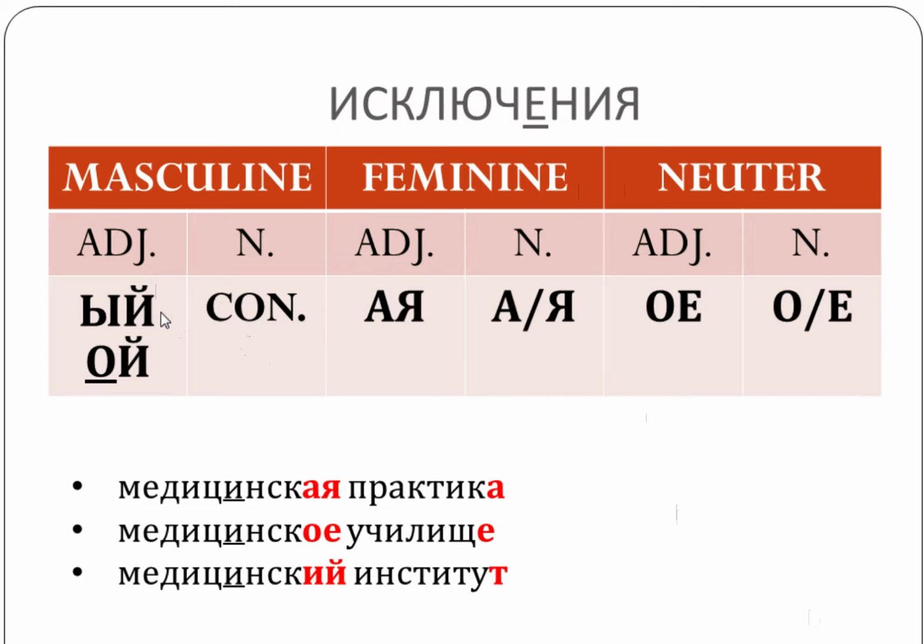Masculine adjectives have uy ending to describe masculine words. Feminine adjectives have aya endings to describe feminine nouns. And then neuter adjectives have oya endings to describe neuter nouns. The first exception is masculine adjectives with oy ending instead of uy because the ending is stressed.